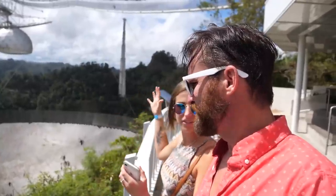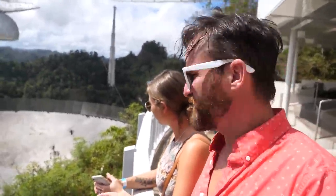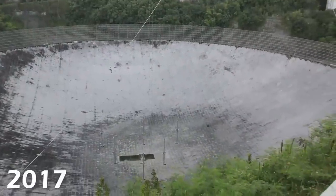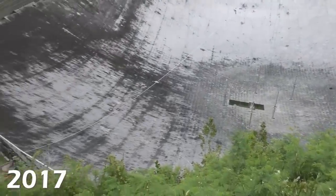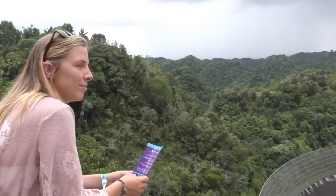Just the scale of it is absolutely mind-blowing. It's a lot cleaner. Last time I was here, it was very dark looking down there. They cleaned it a little, I guess. I don't know, they have to clean it every so often, but I've heard that the growth on there doesn't really affect it that much.